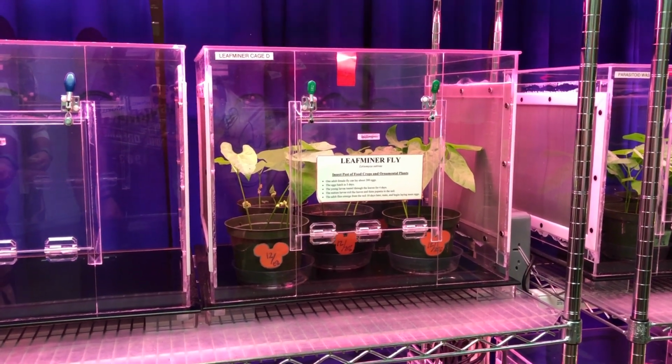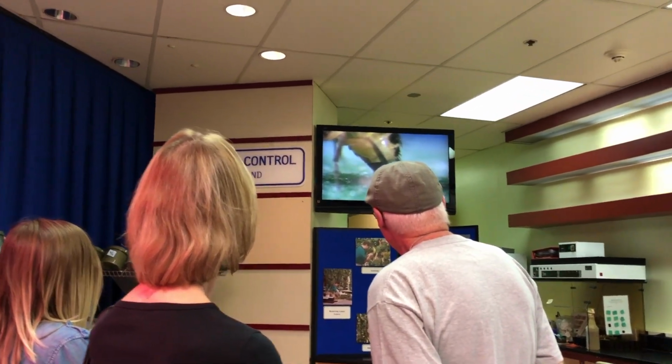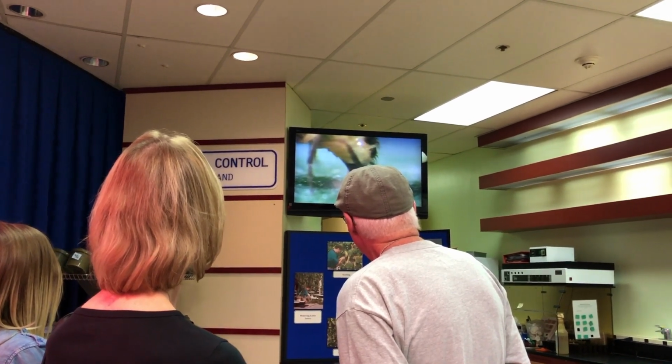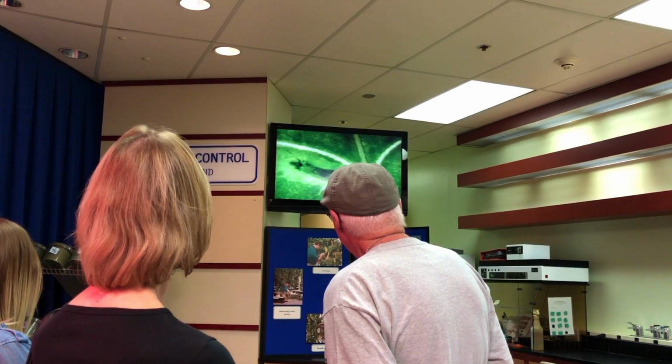Now if we turn around real quick and take a look up at the screen, we can actually see that process going on. She's then going to back up after she lays her egg and place her mouth where that egg just went. It's because there's already a hole there, and it's easier to take up nutrients from a place where there's already a hole made.